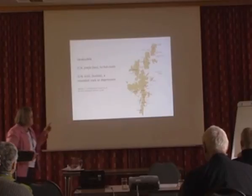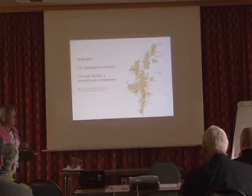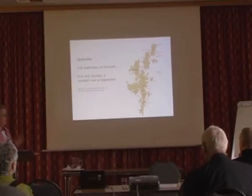Now, you won't be able to see the names on here, but if you want a copy of that map, I can provide it. I've cut off Fair Isle and Foula, I'm sorry if you're from those areas, because there are no place names there, and I wanted the map to be as big as possible.